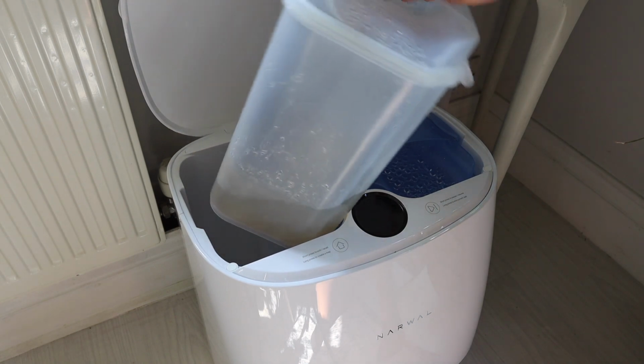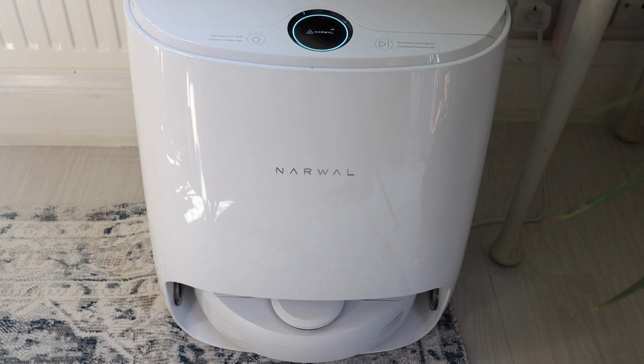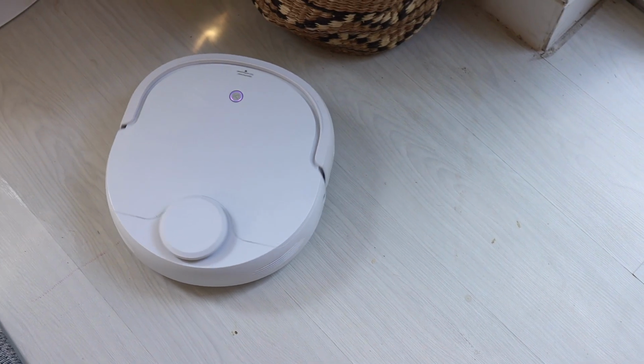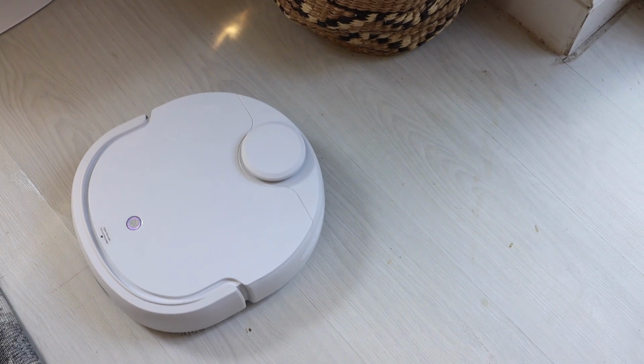You can also mop, so that you put the clean water in one side and the wastewater comes out the other, and then you just press go, and now he's doing his little mop function, which is so amazing. Honestly, I hate mopping my floors. It's my least favorite task.